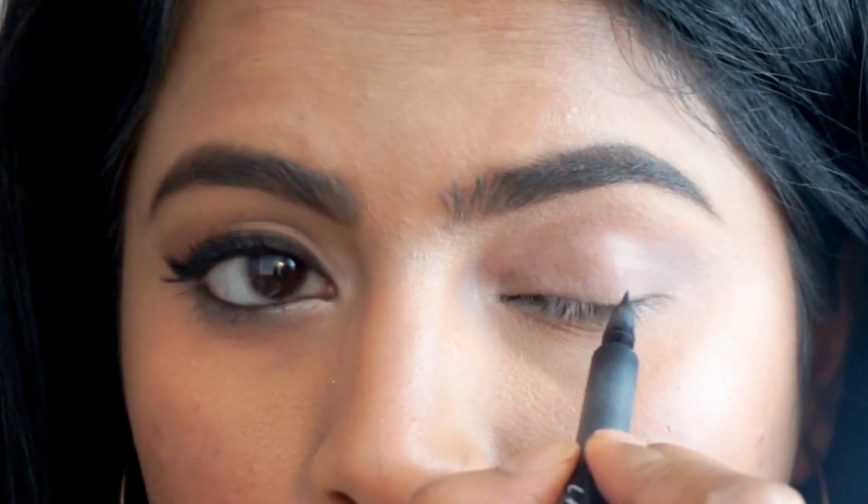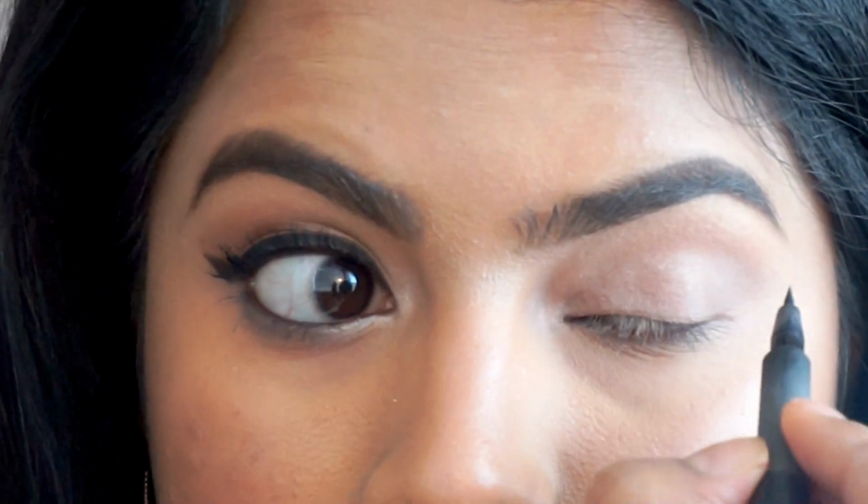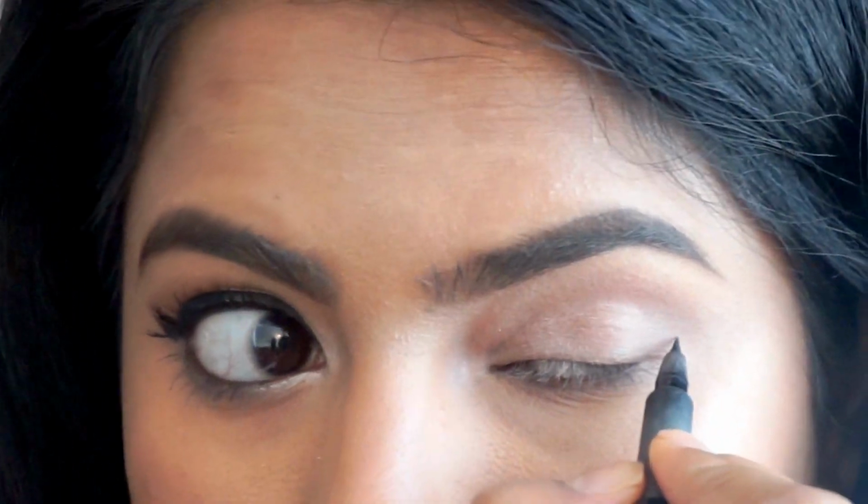So grabbing my liquid liner one more time. Like I said before, for this eye, I tend to work on my wing first and then extend it towards the inner eye. So pretty much the opposite of what we did on our right eye, we're going to do on our left. So whatever way works for you, you should stick with that, or maybe you might find yourself doing the same thing as I do, starting from the inner towards the end on the right eye, and then starting from the end towards the inner eye on the left. So here we go. I'm going to start with the wing for this side.